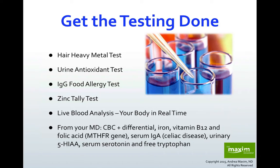So there are other testing that you can get done, and I have a few listed here. Heavy metals. So heavy metals very often cause a lowered immune response. They cause a lot of gut issues, and these are very persistent because it takes a long time to remove heavy metals from the system. Antioxidant testing we'd want to do. The IgG food allergy test. This is a blood test that you can get done, and you can get this completed by many labs in North America, and we'll go into an example of what a report would look like.